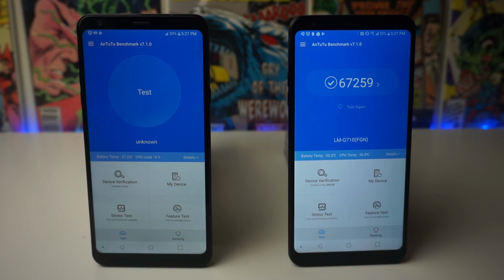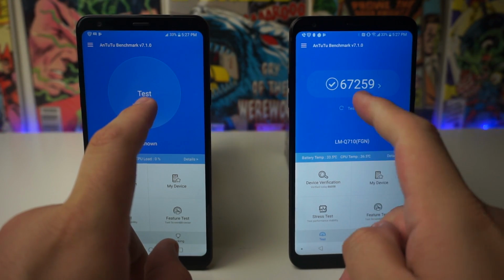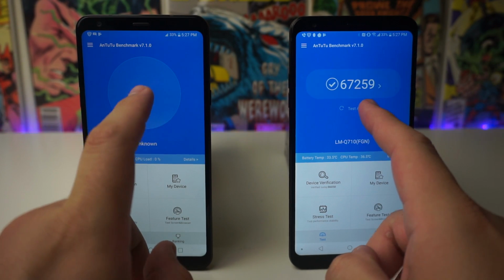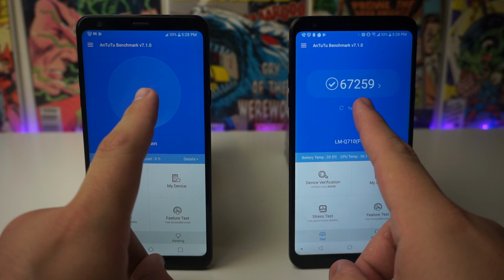Stay tuned. All right guys, so this is the moment we've been waiting for. Let's go ahead and press the test buttons real quick though. Boost Mobile on the left, Metro PCS version on the right. As you guys see, we got a recent score of 67,259. Let's see how these go up against each other. 3, 2, 1, go.